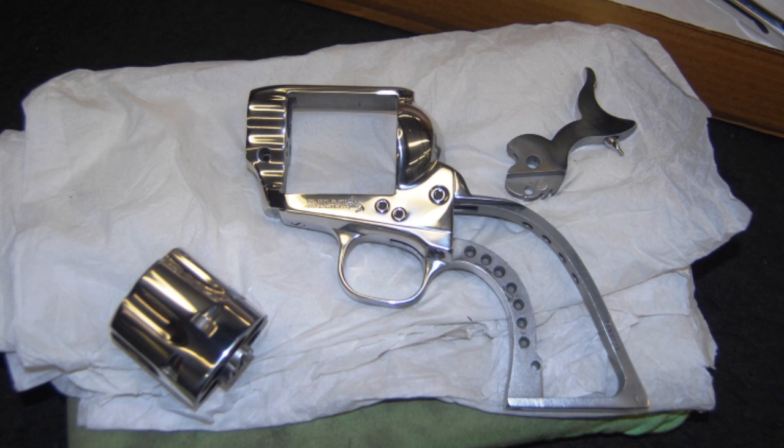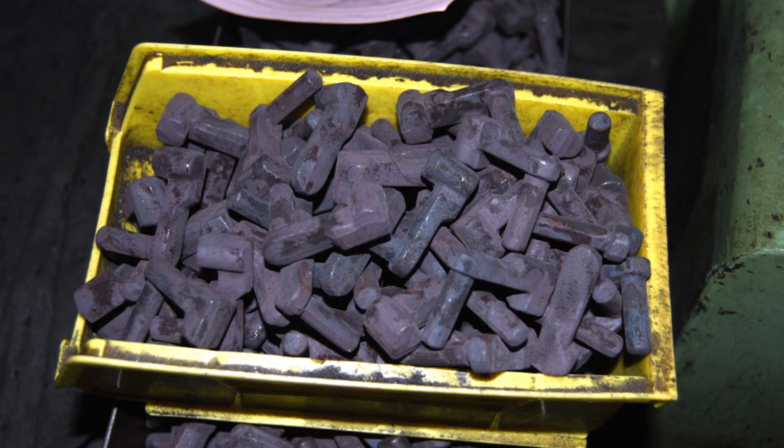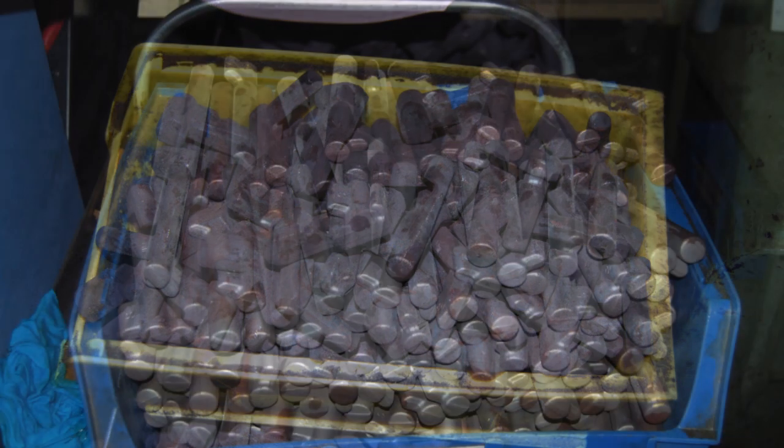So that's a restoration of an existing gun as opposed to a new gun. Exactly. I mentioned before that Colt does all their own forging. These are a bunch of forged slide stops that are then going to be machined. And the next group of pictures you're going to see is a lot of the small parts, as we're going to call them, within Colt. Here they are being machined. These are a bunch of barrels, obviously.